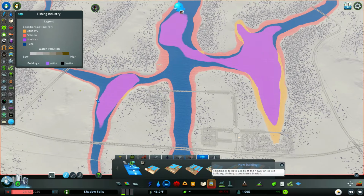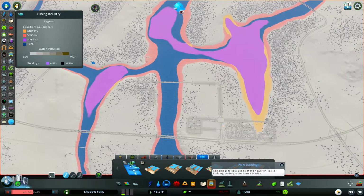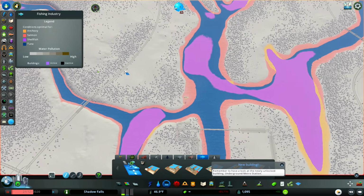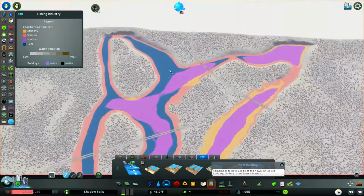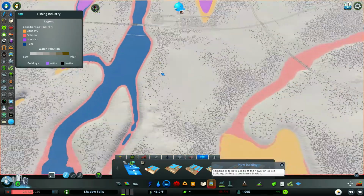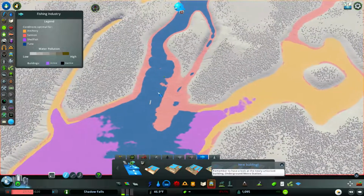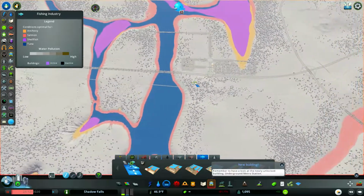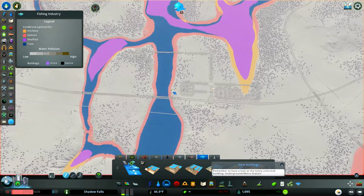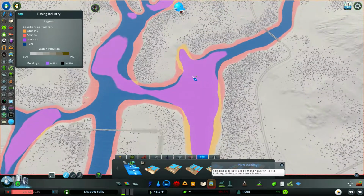Okay, so this shows what kind of fish we have. The salmon is the salmon color. The shellfish are the purplish. The dark blue is tuna, which I don't think we have, unless that's this. I think this is just no fish. I could be wrong about that. Maybe this is all tuna. I don't know. I don't think so. I think that's just no fish. And anchovies are the yellow.